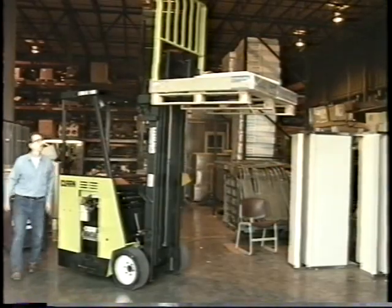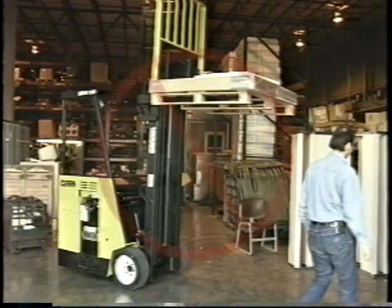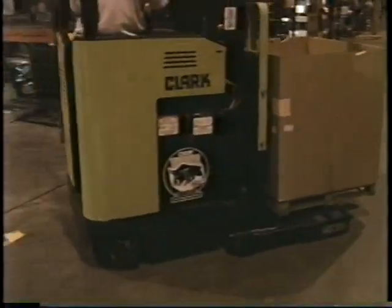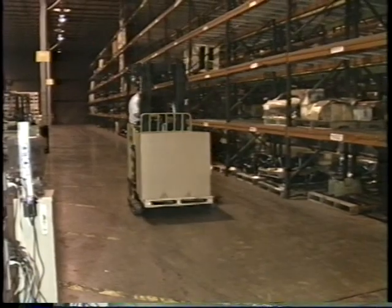Never leave a load raised. The lift and tilt cylinders can drift, possibly causing the load to fall. You or someone else in the area could be severely injured. Always keep your load low to the ground, especially when traveling and parked. Carry loads only high enough to clear obstacles.